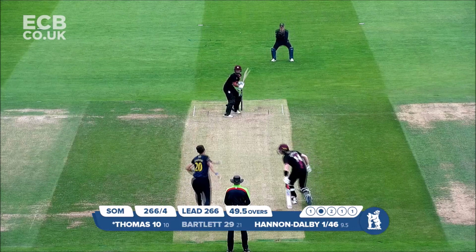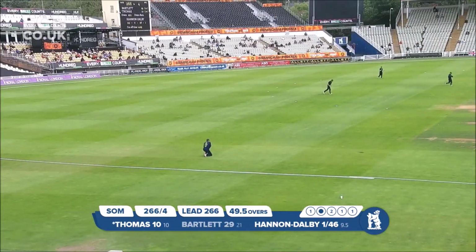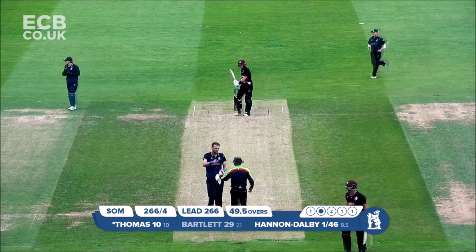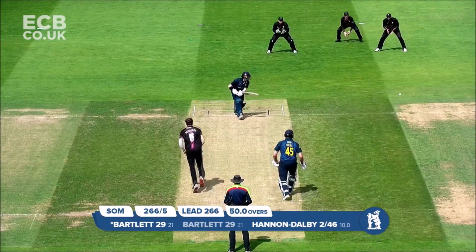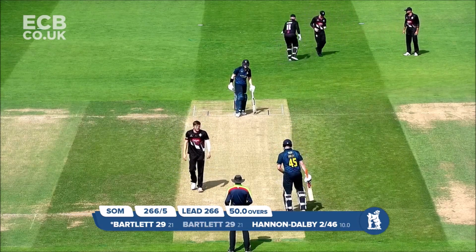In bowls to him. He whips this away. It could be caught, should be caught, is caught. Away out on the deep backward square leg boundary. Right arm over the wicket, and Yates forward to the first ball, playing towards backward point. And there is no run.